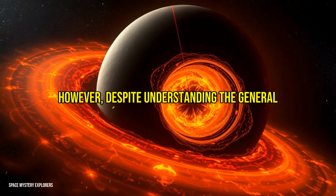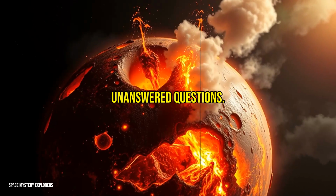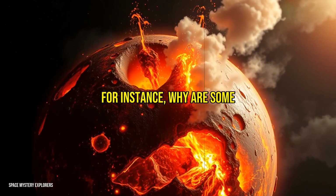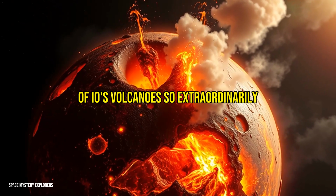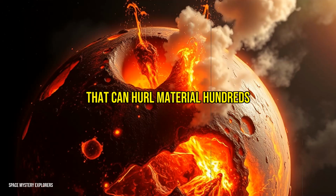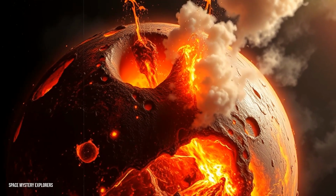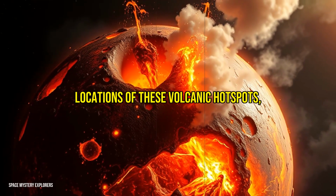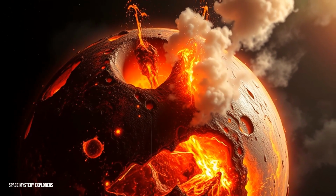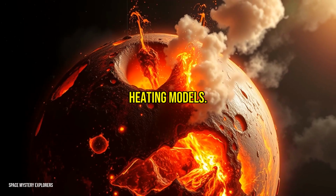However, despite understanding the general mechanism, there are still many unanswered questions. For instance, why are some of Io's volcanoes so extraordinarily powerful, capable of producing eruptions that can hurl material hundreds of miles into space? And what drives the peculiar locations of these volcanic hotspots, which do not always align with predictions based on tidal heating models?